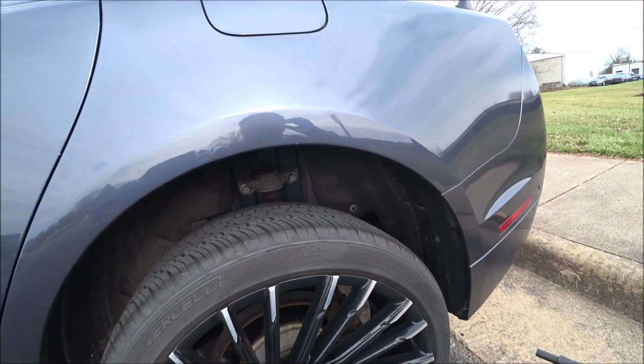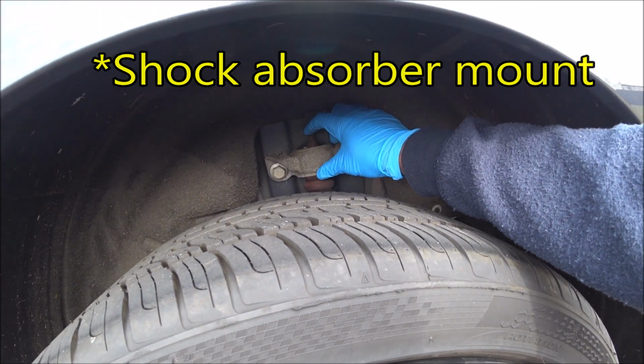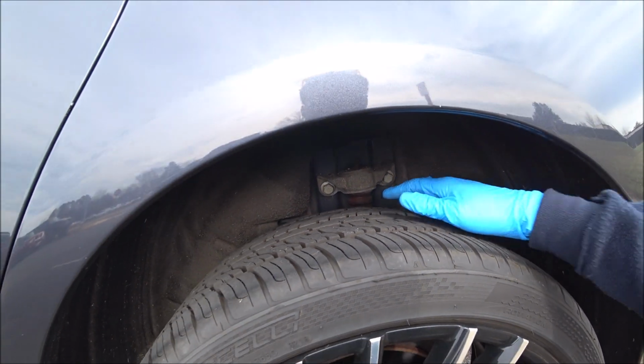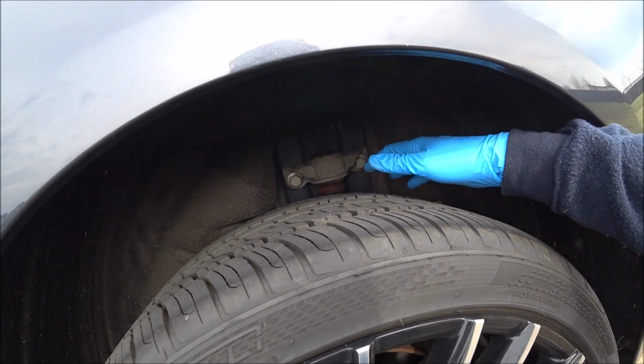All right, now that the car is completely lifted off of the floor, currently right here, I see that the strut mount is right here. I could actually access it without removing the tire, but because it's actually so easy to remove it, I'll just go ahead and remove the tire regardless, just so I can have more space to move my arms.